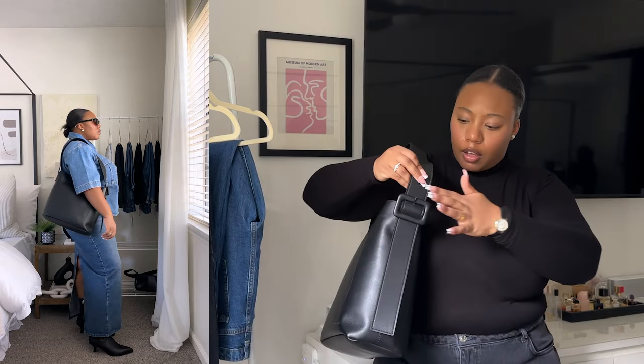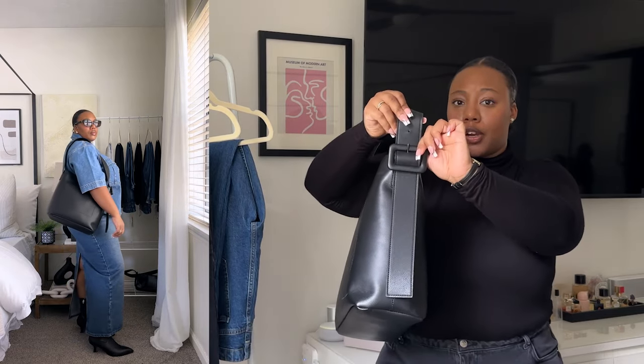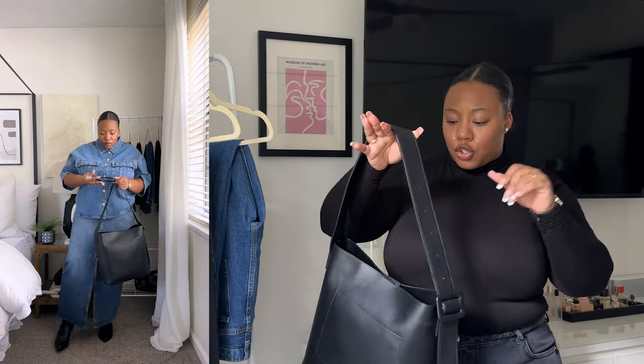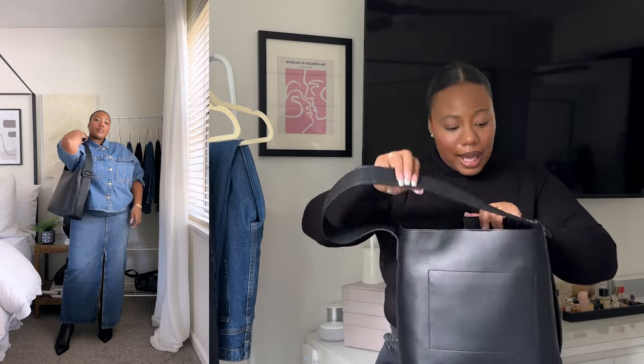I love this buckle here on the front of the bag. It does not have it on the back, so I always wear the bag facing the front just to show off this buckle. The bag strap is adjustable, which is good for me because I'm short, so I tend to have to adjust my straps. But here is the inside. It does have a little clasp.